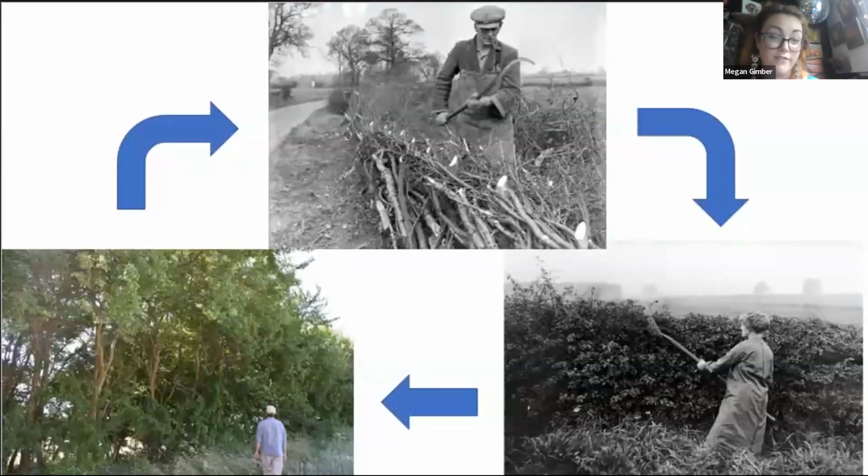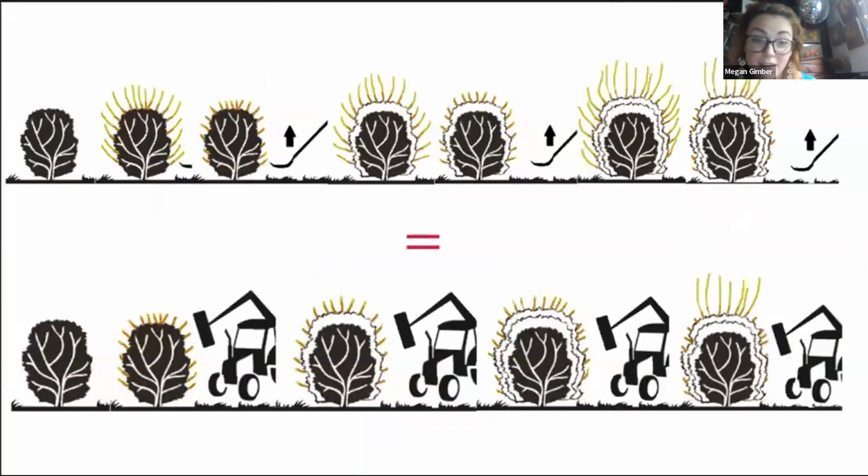And the cycle isn't reinventing the wheel, but reflects what we've always been doing. At the top here, we've got a traditional hedge layer. The first written instructions of this were 1573. It's not something that's been made up recently. It's been going on for centuries and centuries. And traditionally, sometimes hedges were on a laying cycle where they're laid and then let to grow out and laid. Occasionally, they might have seen light trimming. But even with that, incremental trimming is nothing new.